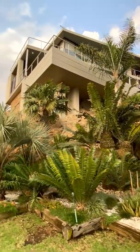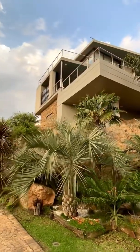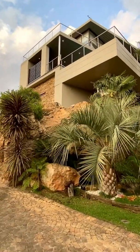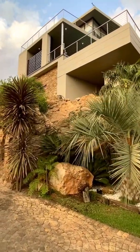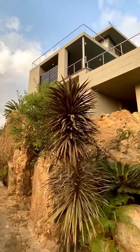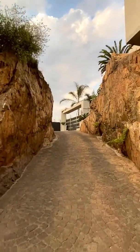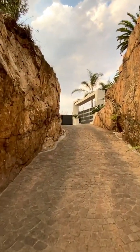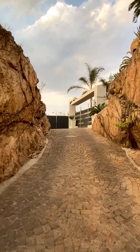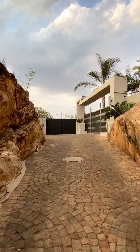You can see it has cantilevering balconies, and it has very angular lines, together with the square lines. So we tried to soften the lines of the square with some angular lines, and by doing that we created overhangs and balconies on the stand. In approaching the residence, you can see that this section has been cut out between this rock, and it forms vertical cliff faces on either side with very angular lines that we've emphasized within the house.